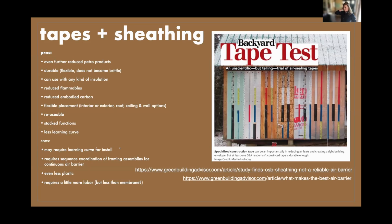And I'm going to tell you a little bit about a panel system that uses this strategy later. This has a little bit less of a learning curve associated with it. It's more obvious how to install tape on a board, but you still really do need to think through how the assemblies are meeting each other and how you can maintain that continuous air barrier.